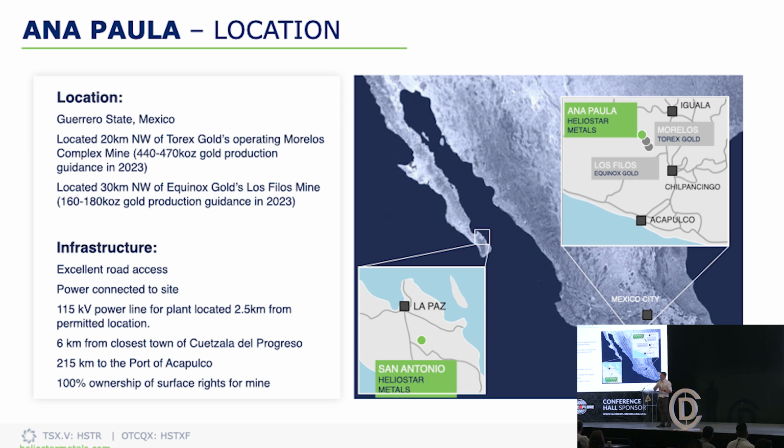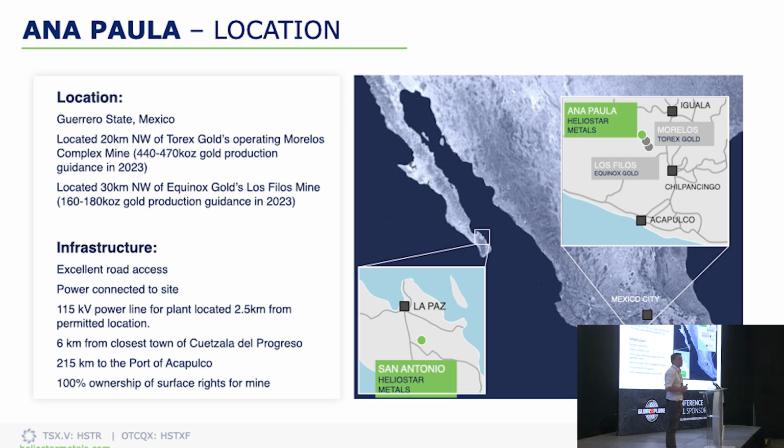And so moving in that context to a little more of a technical discussion on the project, we're located 4 hours south of Mexico City in Guerrero, immediately northwest of Torex's Morelos complex. We've got really good road access, power, facilities. We own or have 30-year access agreements for the surface rights.